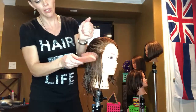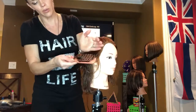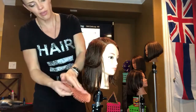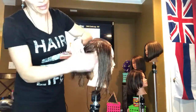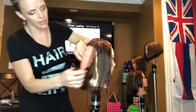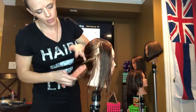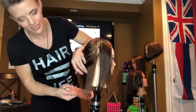So with the blow dryer, I would work up these sections, take my next section, work through leafing, leaf, leaf. Then I'd come to this top section, I would leaf, and then you're actually going to move into this section right here where the mastoid process is, and you would take horizontal sections. And again, sometimes it helps to use a little clip if you need to hold the top hair out of the way. But at this point, you would come in, grab that hair, and leaf it down.